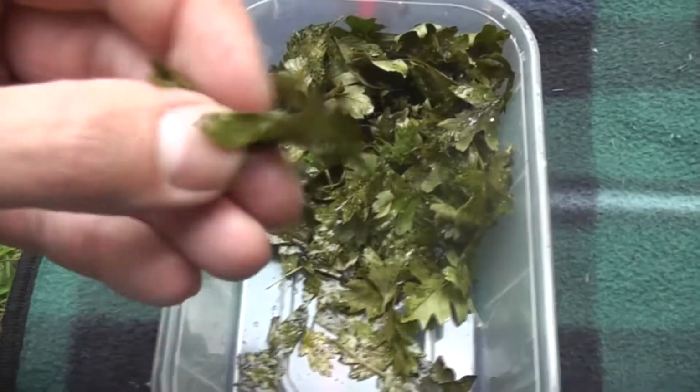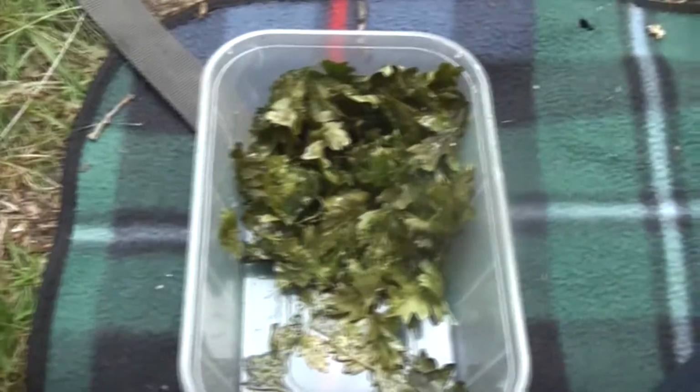This is our Hawthorn Krispie. Just put a bit of oil on it, a bit of sugar, and then you've got yourself a tasty free snack.